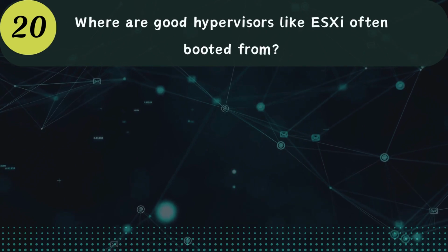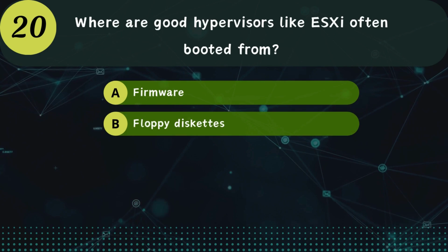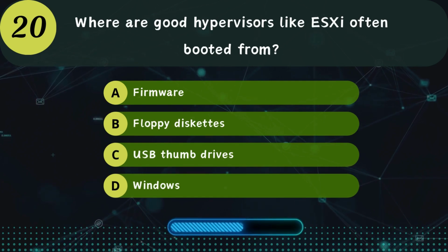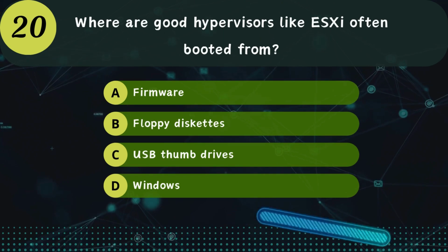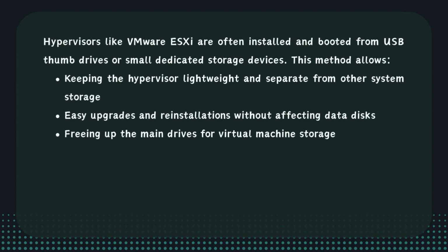Where are good hypervisors like ESXi often booted from? USB thumb drives. Hypervisors like VMware ESXi are often installed and booted from USB thumb drives or small dedicated storage devices. This method allows keeping the hypervisor lightweight and separate from other system storage, easy upgrades and reinstallations without affecting data disks, freeing up the main drives for virtual machine storage.